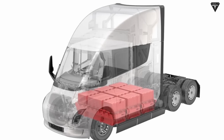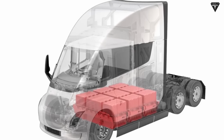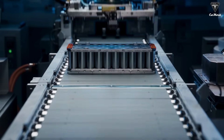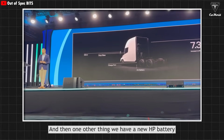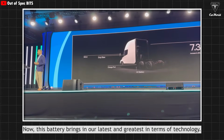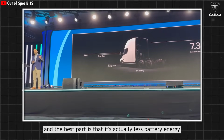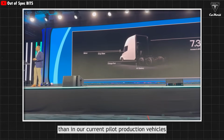Not stopping there, the new version of Semi will also soon switch to a new battery type, replacing the current 2170 cell type. This was also shared by Dan Priestley. And then one other thing, we have a new HV battery. Now this battery brings in our latest and greatest in terms of technology. It is cheaper to manufacture, and the best part is that it's actually less battery energy than in our current pilot production vehicles.